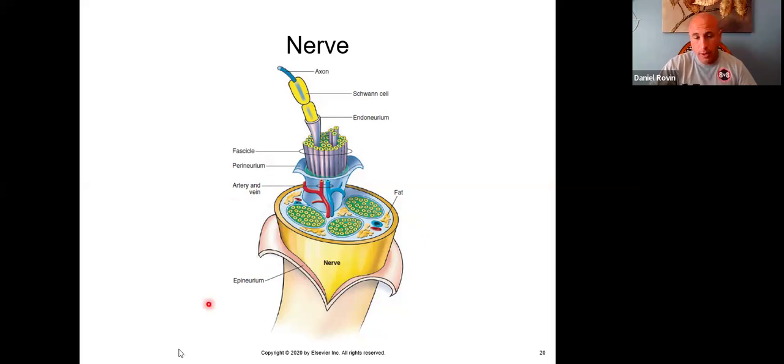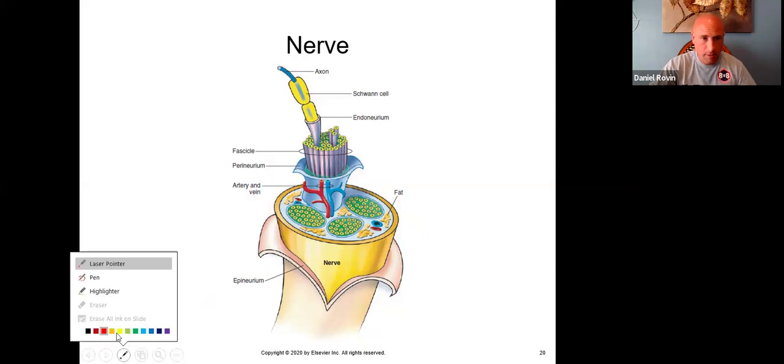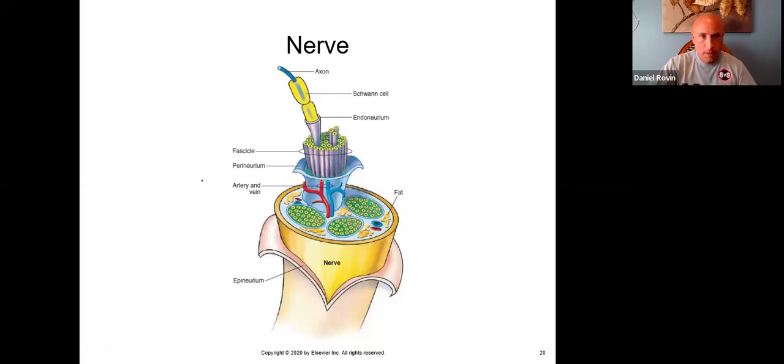And what's really cool is, let's just say, for example, I'm going to put my pen on. Let's say that this is the line that separates it, and this is the front of the nerve. Okay, the front side of the nerve, and this is the back side of the nerve. Just for the purpose of demonstration. I don't know if it's the front or the back or not.